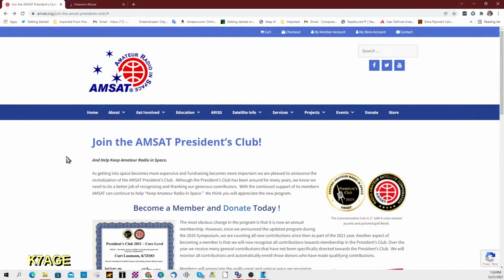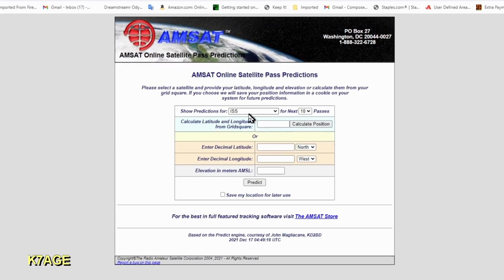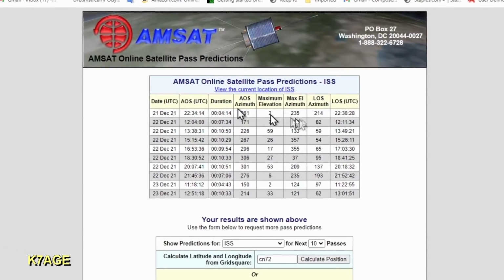And let's take a look at the AMSAT.org prediction page real quickly to give you a second one to check out. Here we are at AMSAT.org. You can find predictions under satellite info, pass predictions, and you can select which satellite from a list. We want ISS. You need your grid square or your latitude and longitude. I'm going to enter in my grid square, CN72, and hit predict. It came up, says no valid latitude or longitude. It'll attempt to compute that from the grid square, which it does, and then it goes to this window here.